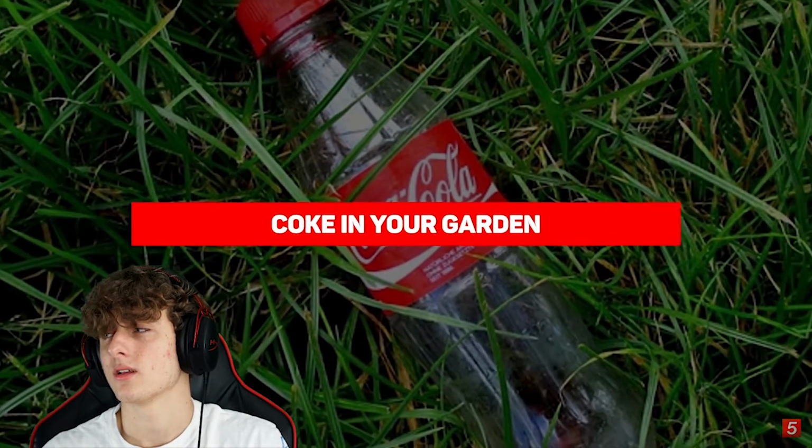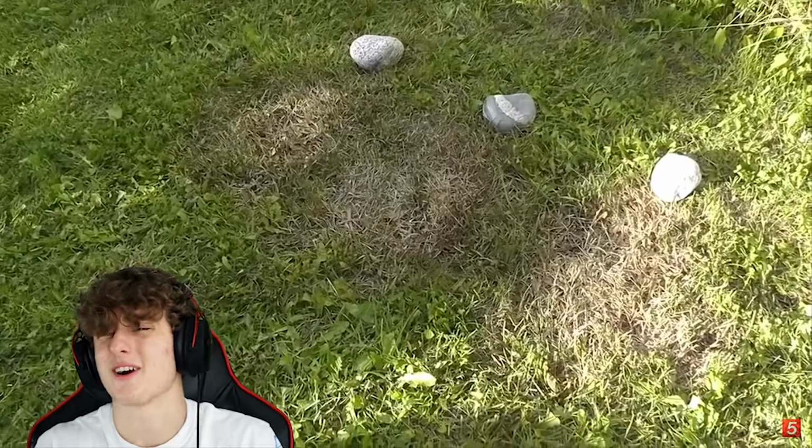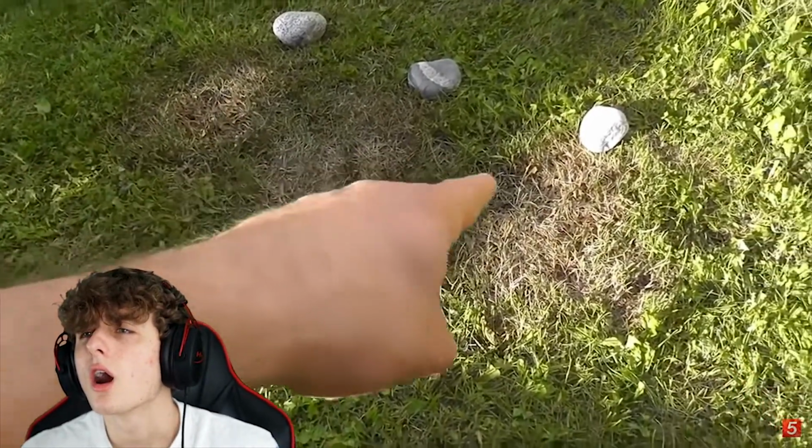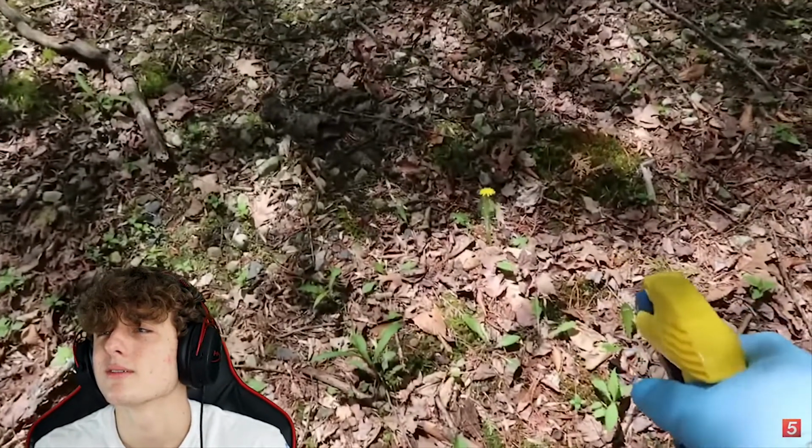Our first entry is Coke in your garden. Coke in my garden? Strange wording, I know, but Coca-Cola is also an effective pest control method for your garden, to rid yourself of plant-munching slugs and snails.